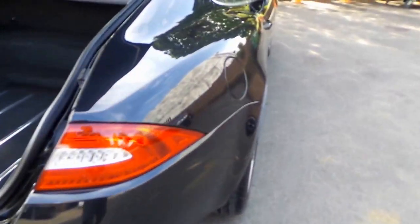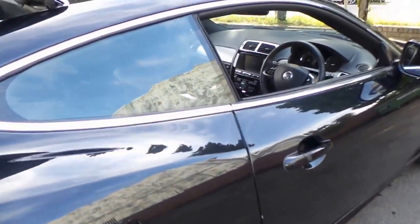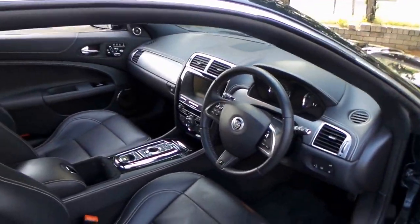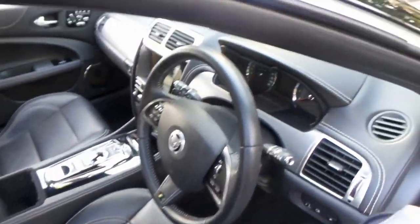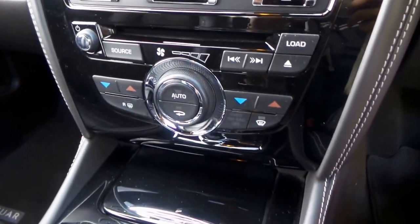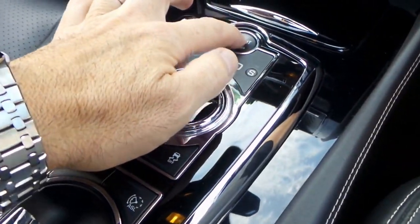Spare keys are present. Parking sensors front and rear. The only thing you'd fault this car is there's a couple of tiny edge marks on the alloy wheels, and we are going to get that fixed. But look at the condition of this car. Automatic climate control, dual zone. We'll just push this button. Have a look at this.